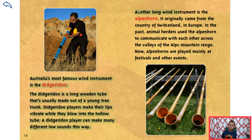Another long wind instrument is the alpenhorn. It originally came from the country of Switzerland in Europe. In the past, animal herders used the alpenhorn to communicate with each other across the valleys of the Alps mountain range. Now, alpenhorns are played mainly at festivals and other events.